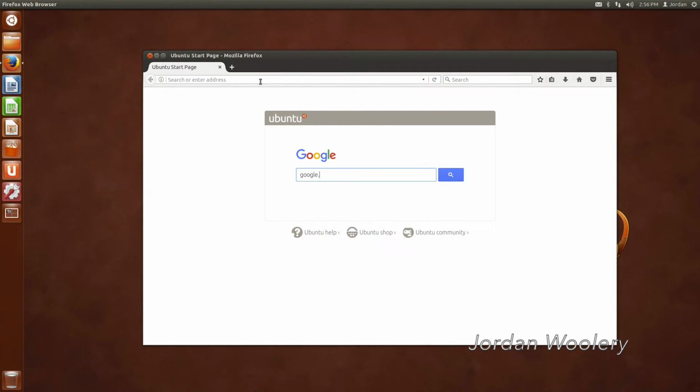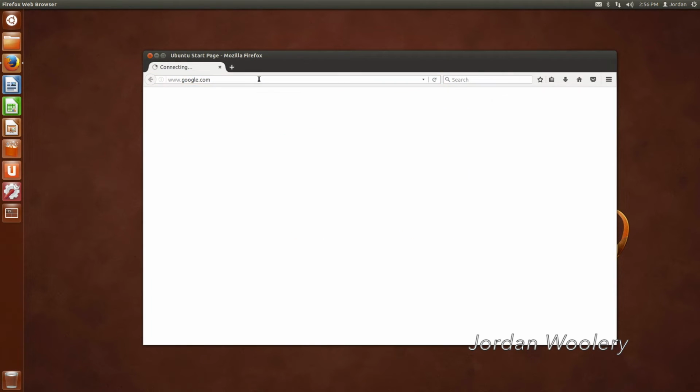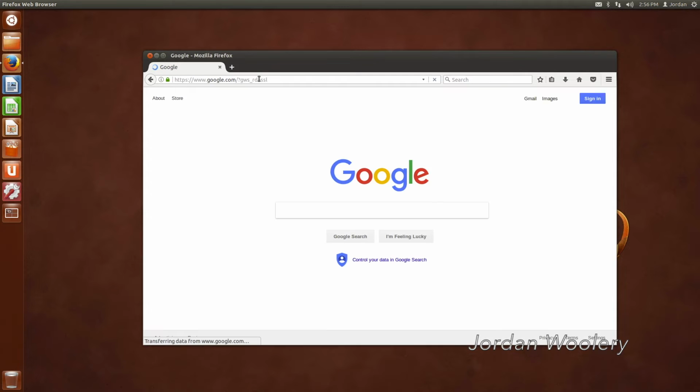Now we can go to... That's not where I wanted to put the address. We can go to Google, and it'll still be, for the most part, up to date. And that's pretty cool for a Linux distro such as this.